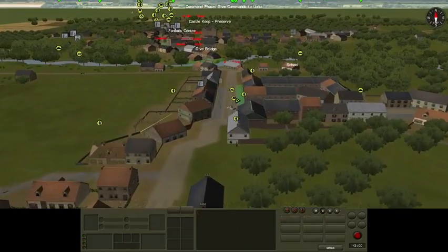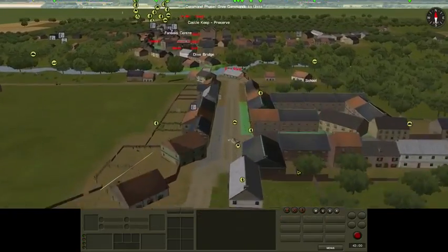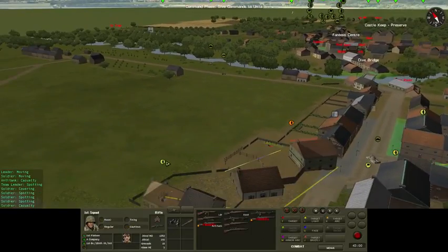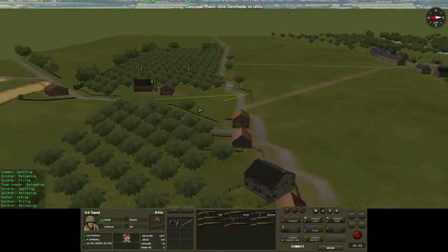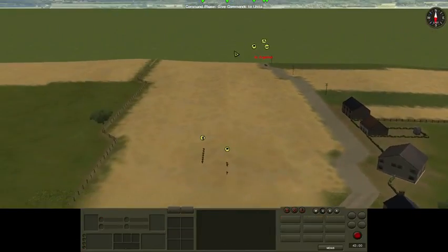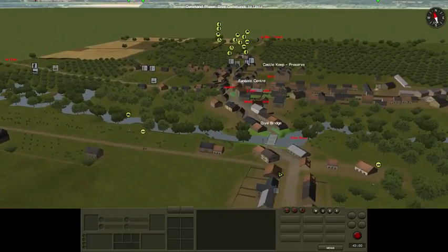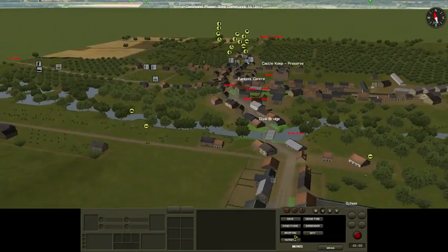Probably. Oh yeah, and the Pioneers, I'm not sure what to do with them. These guys, they're going to stay the same. These guys have moved like that. We changed that. These guys changed. I'm just trying to make sure I've changed everything that needs to be changed. Let's check the briefing real fast.